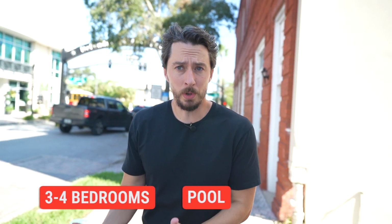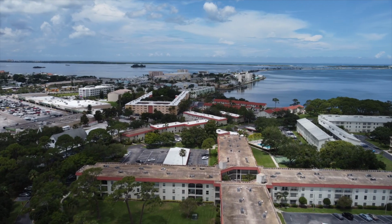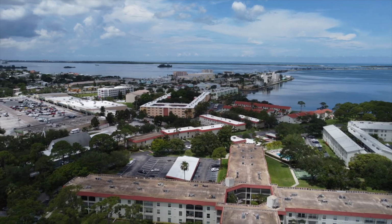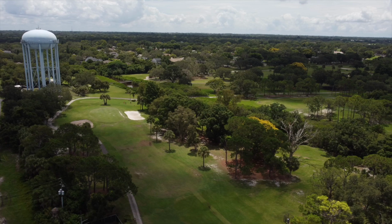When our clients are shopping in Dunedin, they're often shopping for 3 to 4 bedrooms, a nice little house with a pool. Sometimes they're drawn to the schools. There are some pretty good schools here in Dunedin, but they're often drawn to the lifestyle. The different areas that you can walk to, the different areas that you can drive a golf cart to. There's actually an official golf cart zone for Dunedin where you're allowed to drive golf carts on the roads. Yeah, there's some areas where you're not quite allowed to, but if it's registered, you can kind of get around it. Fun pro tip, we know a company in Newport Richey that can get that registration done for you really easy, which is kind of a funny thing that the company specializes in.